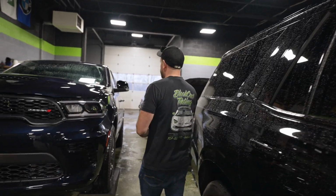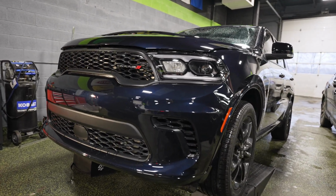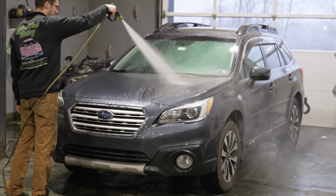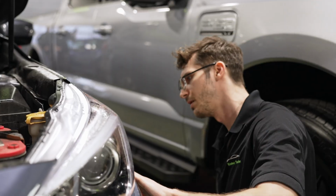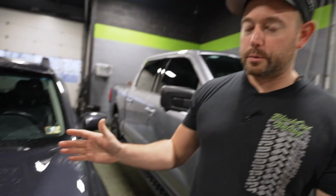Behind the Grand Highlander, there's a Durango here. This one got window tint on the front two windows, and it's getting paint protection film on the front bumper. This Subaru right here got a partial hood. For those of you that don't know what that is or what that looks like, basically think of this as the old leather bras, but it's clear.